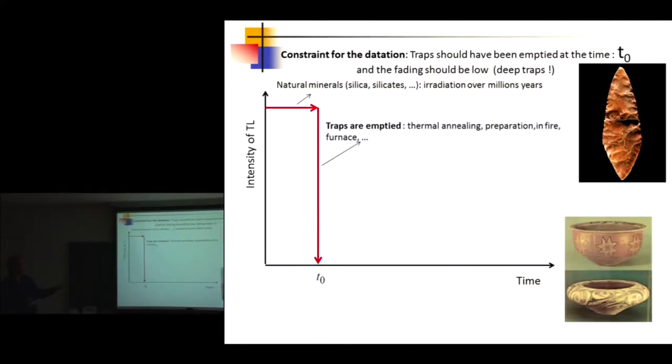The traps should be empty for the T0. Very important is the T0. That's why, in general, we are using that for pottery. Because the pottery, you put the pottery in the furnace.